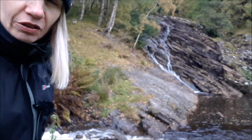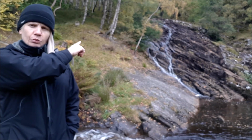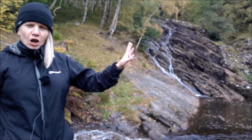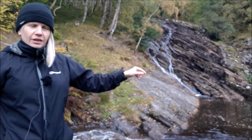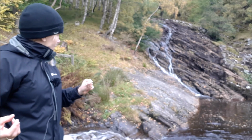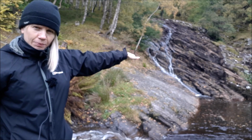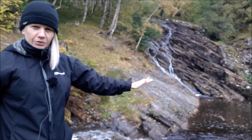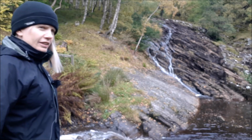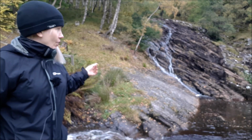I know the focus on this machine isn't brilliant when I'm doing a piece to camera, but this waterfall you can see here, I was hoping would be in full flow, because we have had a reasonable amount of rain. It's very unusual, all the rocks are sloping that way, and the waterfall is trying to find its way down into this little river. This, I believe, is the overflow from the hydro centre, but I may be wrong.